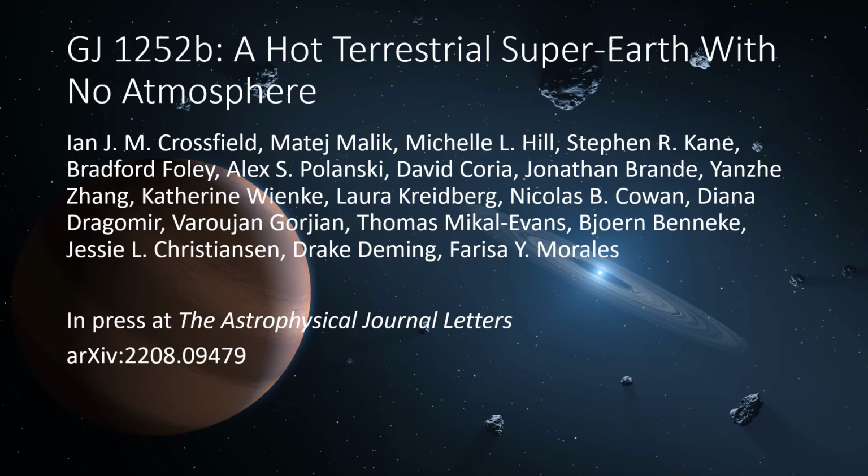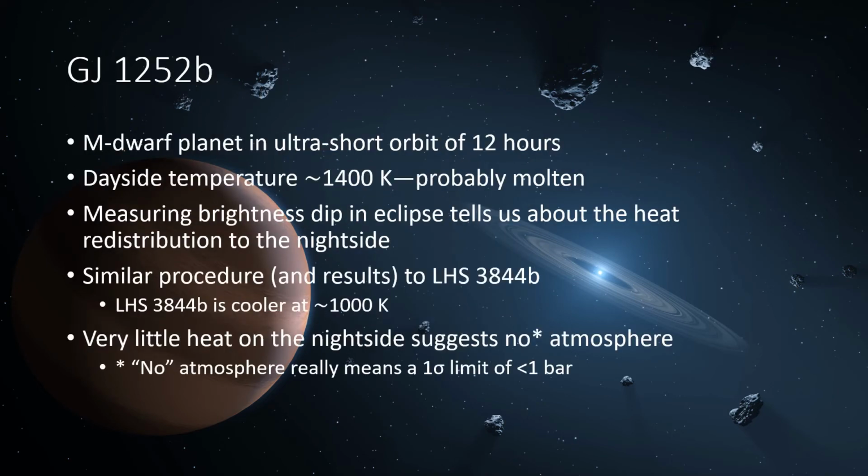Then we have what I'm pretty sure is only the second non-detection of an atmosphere, on GJ 1252b. This is an ultra-short period super-Earth. It orbits its star in only 12 hours. And because its star is an M-dwarf, it's not ultra-hot, but it is very hot. Hot enough that its surface is probably molten. And because it's so hot, the day side radiates in infrared. And when the planet passes behind its star, that infrared radiation from the planet is blocked, and we can see a noticeable dip in the star's light.